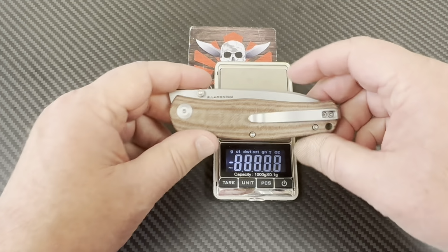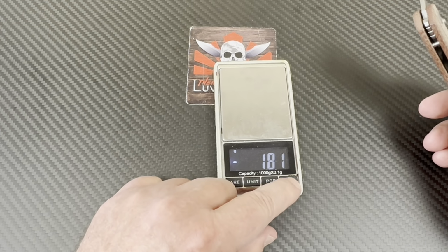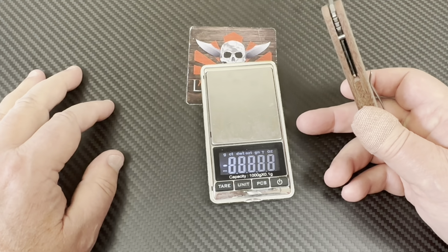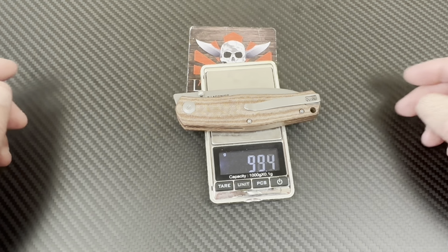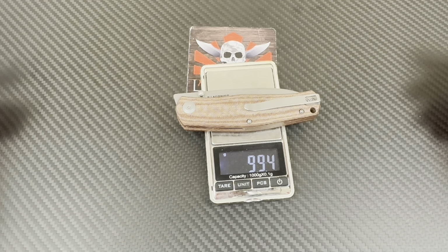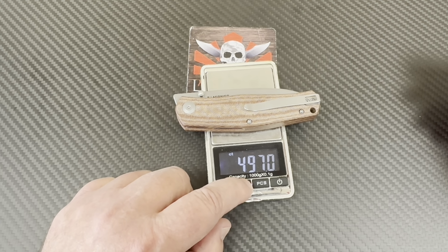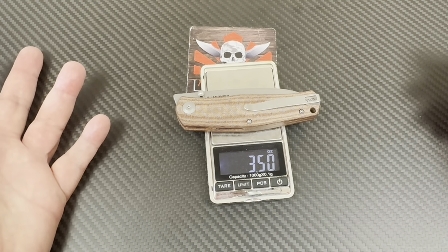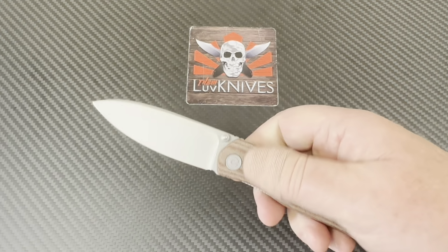What does it weigh? Just jumped right on that, didn't I? Yikes. Okay, let's try this again. I got it on there a little too quick. Okay, let's just find zero. Okay. It's 99 grams. Ooh, so is that 3.5 ounces? I think that's close to that. Let's see if we can get there. Good Lord. Okay, 3.5. Bang, right on. Good guess. You do enough of these, you're gonna get close.